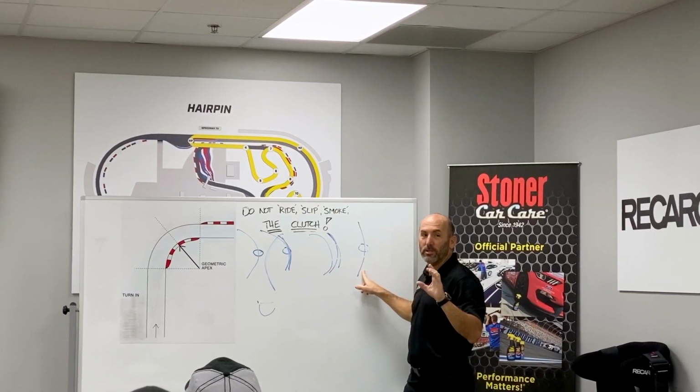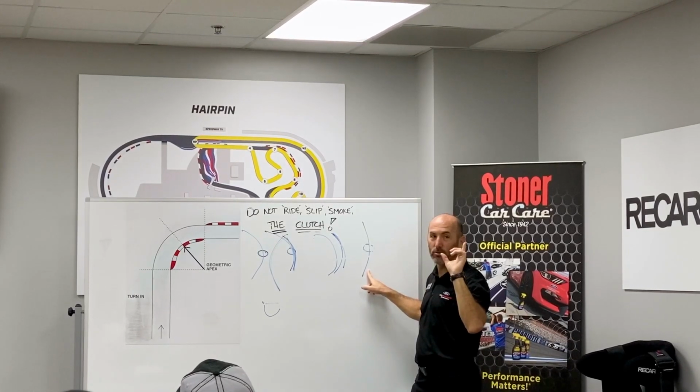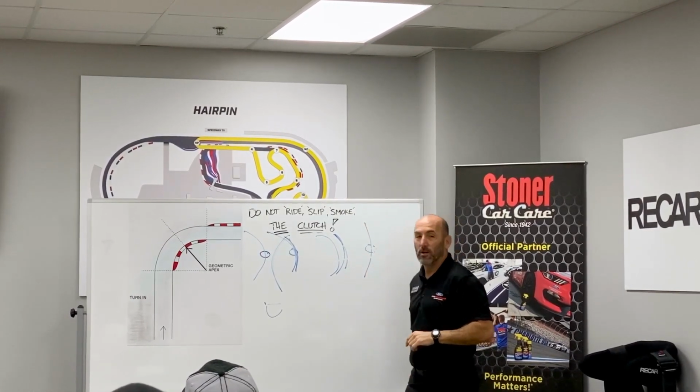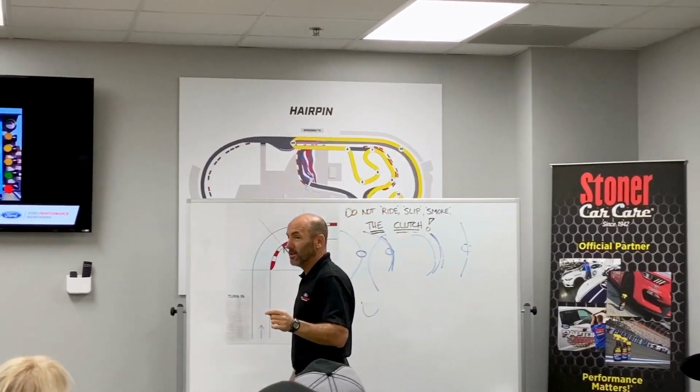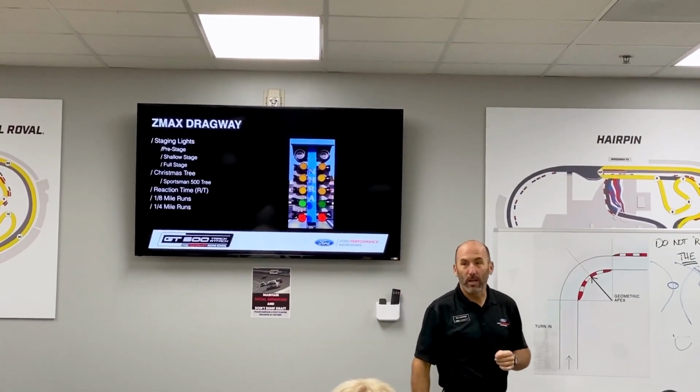So what you're trying to do is get a small reaction time, which is from the time that light goes green to the time you cross here. So the trick is you don't leave on the green. You leave on the second yellow, or the third yellow rather.